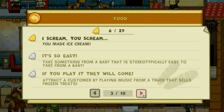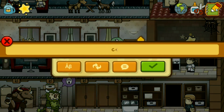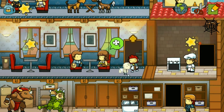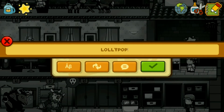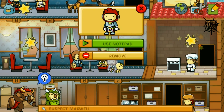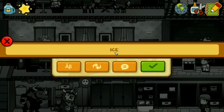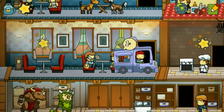Numb. Take something from a baby that is stereotypically easy to take from a baby. Baby. Wait, what? Should we try a lollipop? It's not doing anything, strangely enough. Place something and they will come. It's getting to a point where it's annoying. Get a giant ice cream van in here.